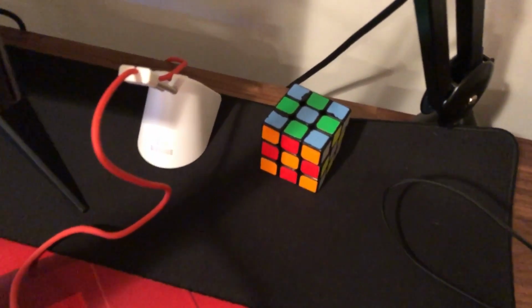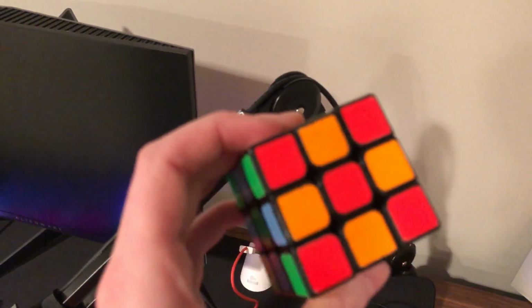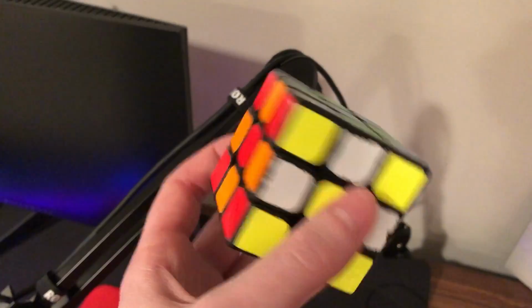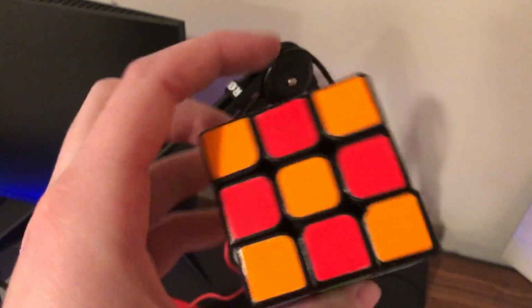Over here is a Rubik's Cube. I did used to cube for all you cubers. I think this is a Moyu Oolong V2, which is really old. I don't know if you guys know what that is. These are all custom stickers as well. You can see they're pretty beat up. I haven't cubed in a while. I can still solve one, but it'll probably take a minute compared to 30 seconds or so what it used to be.